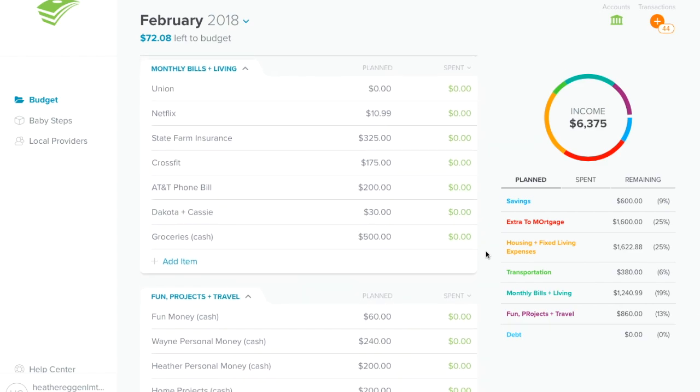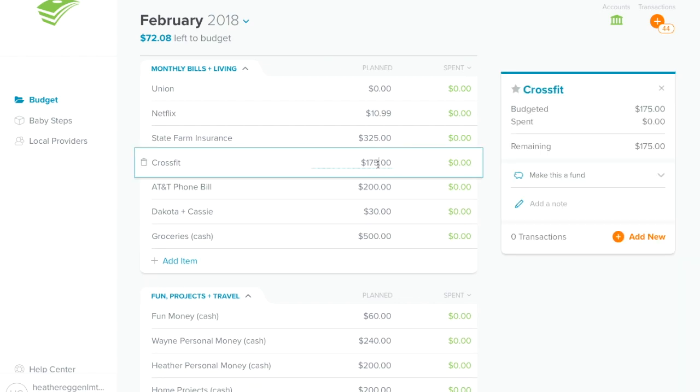Netflix, $10.99, State Farm, car insurance. It's usually about $3.25. I feel like it fluctuates sometimes based on taxes maybe. So yeah, there's that. CrossFit, I do CrossFit. The monthly membership fee is $135, and then I am participating in an extra macros training program, which is $39.95 a month. So that should actually be, if we want to be super specific.